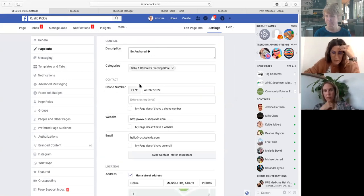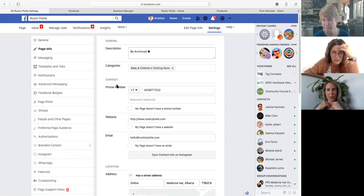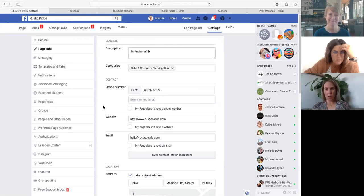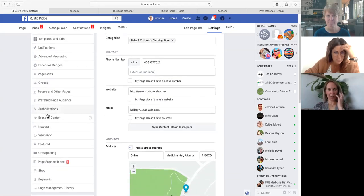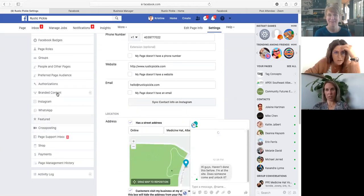Just bear with me because I've got to figure out where it is. Facebook and Instagram, all the time, they like to switch things up on us. So when it hasn't been where we think it's supposed to be, it tends to get moved a little bit. Just give me a second. They're really good at making our jobs difficult. But that's why we have people like Kristine.